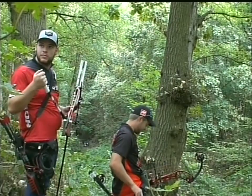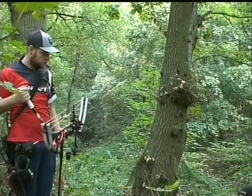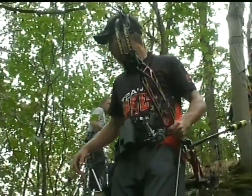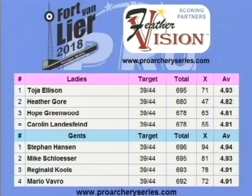That squeezes it up a little bit. There's only 1 point in there now. Yeah, but that's also what has got to irritate the hell out of Mike about his performance today. Is that it's not like Stephan has run away from him. No. On the X count has looked good. So Toya 15 up. Hope is 8 back on the X's.